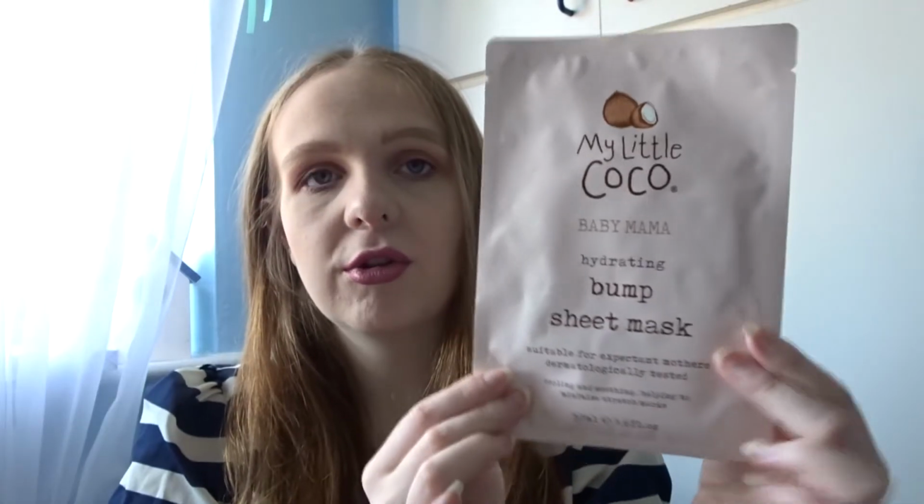To go along with that, I picked up the My Little Coco Baby Mama Hydrating Bump Sheet Mask. Suitable for expectant mothers, dermatologically tested. It says cooling and soothing, helps to minimise stretch marks. So I thought, first of all, this is going to be really, really nice. I've never used anything like this because my first pregnancy, I didn't know these existed. So I didn't know that you could get them, basically.